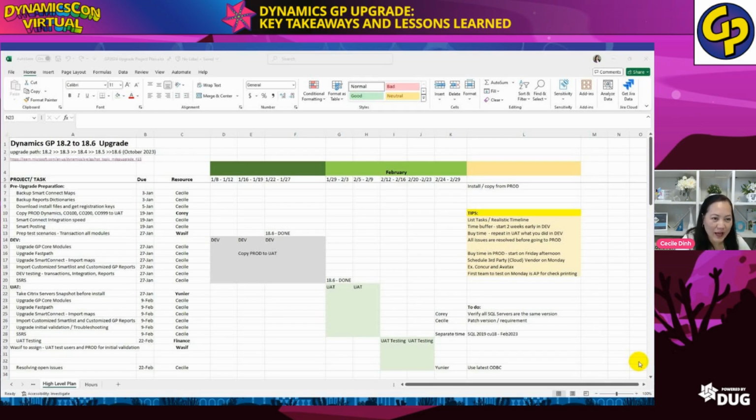Okay. So by the time in prod, start on Friday afternoon. If you say you're going to do the upgrade in production, you have this accounting, your GP, they call it downtime. They cannot log in. So start on Friday afternoon. That means everyone logs out by 3 p.m. It's up to you what time in the afternoon.